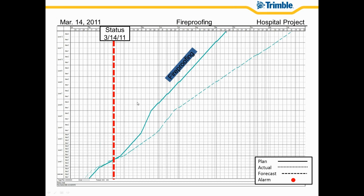But what's most observant to us, or what we can observe the most here, is the difference between this thick planned line and this dashed forecast line. So based off these actuals that we've recorded, we can see that although we started early, for some reason, we're still generating a 3.5-month forecasted delay to fireproofing.